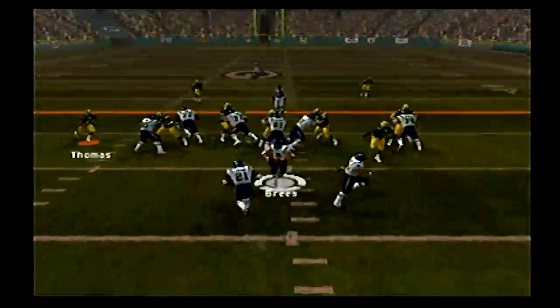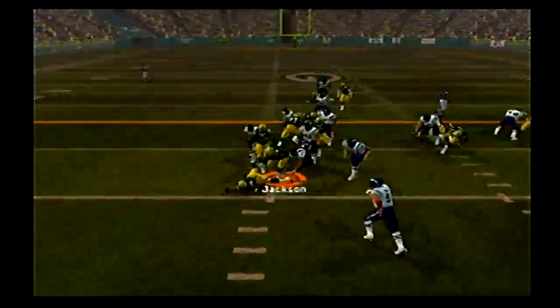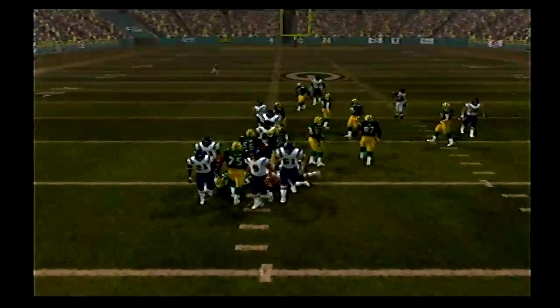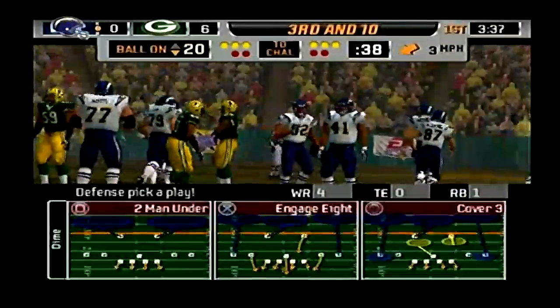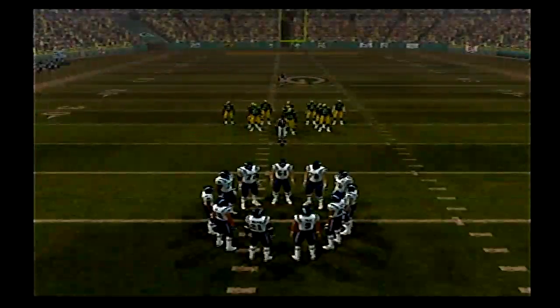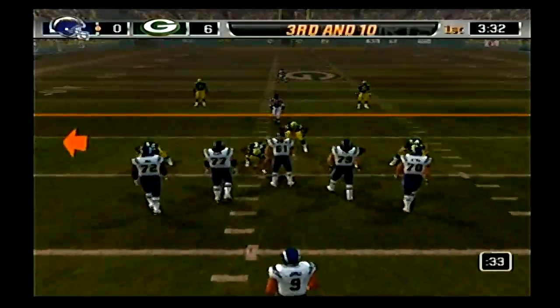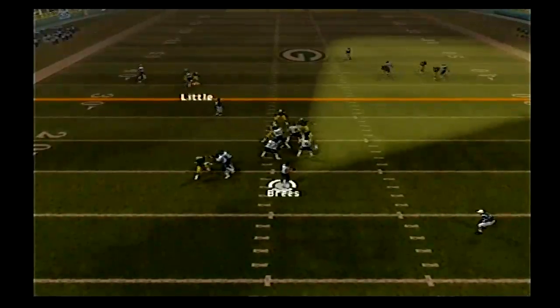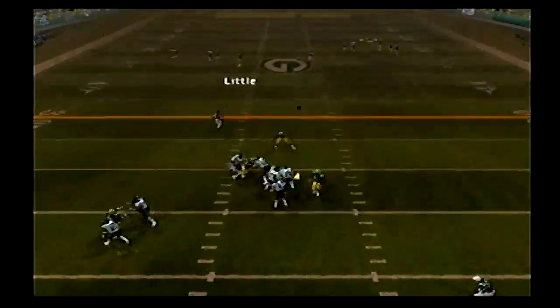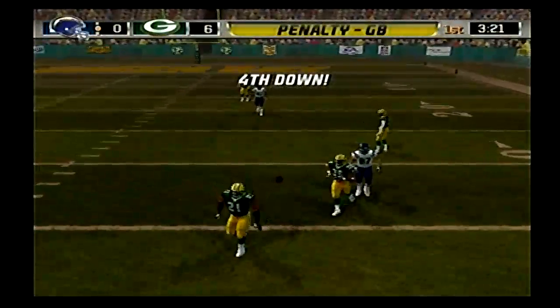Nickelback in this time. Loses the defender. It's loose. The Bolts recover. It's third down and 10 to go. Back in the shotgun, with all day to throw. With the pass. This one falls incomplete.